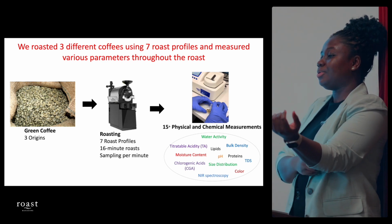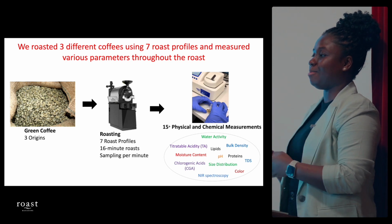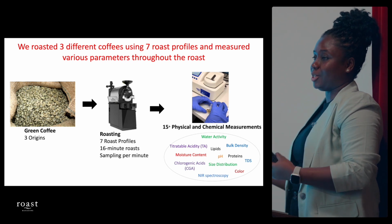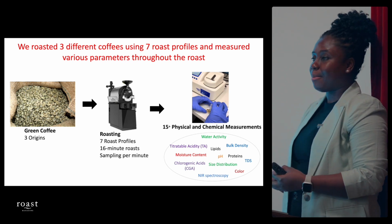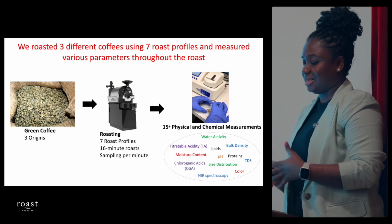And then we sampled every minute during our 16 minute roast. So we'll do our roast, and then every minute we'll pick a sample from our experiment. We take these samples to the lab and measure different things like water activity, moisture, titratable acidity, color, etc.